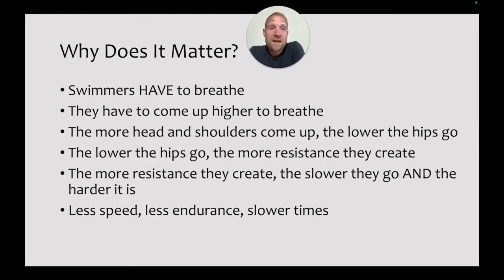So with poor breathing comes less speed, less endurance, slower times. And so swimmers have to find a way to breathe that minimizes how high they come up to breathe and also helps them get back into position as quickly as possible. The better they can do that, the less resistance they'll create as a result of the breath, and the faster they're going to swim, and it's going to be a much more enjoyable experience, and they're going to be able to hold that speed for a whole lot longer.